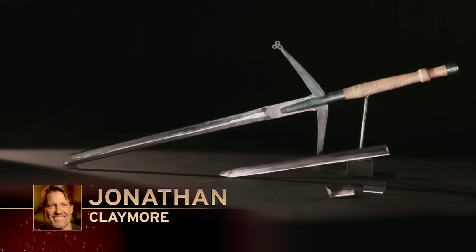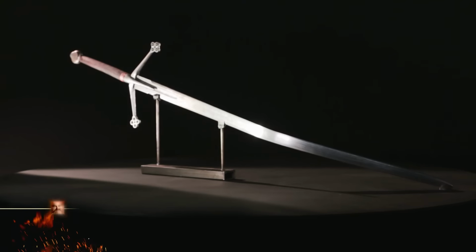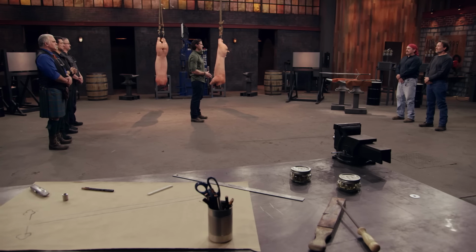I'm not completely confident that I'm going to come out with the win here, but my blade cuts, and that's more than Scott's. Jonathan, your blade suffered catastrophic failure. For safety reasons, we can no longer continue testing on your blade. Since both weapons have suffered malfunctions, Dave will now decide on the best course of action to move forward with the competition. Dave.